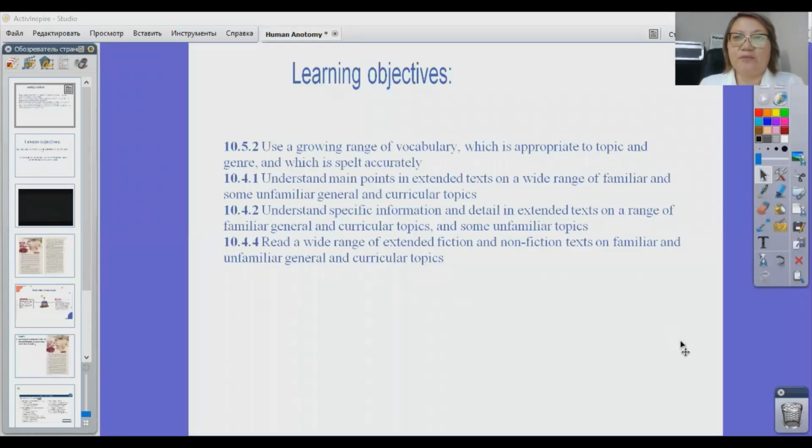Hello everyone. The learning objectives of our today's lesson are to use a growing range of vocabulary which is appropriate to topic and genre and which is spelled accurately. To understand main points in extended text on a wide range of familiar and some unfamiliar general and curricular topics. To understand specific information and detail in text on a range of familiar general and curricular topics and some unfamiliar topics. To read a wide range of extended fiction and non-fiction texts on familiar and unfamiliar general and curricular topics.